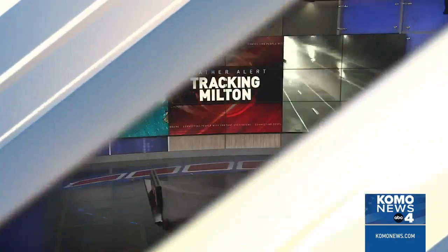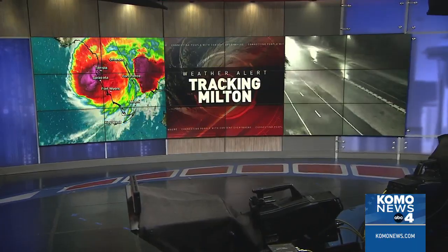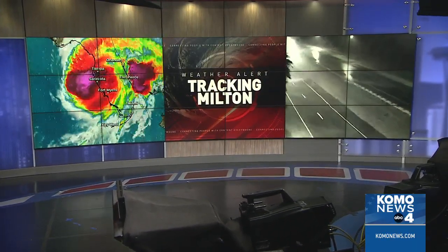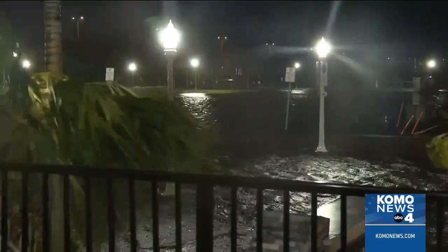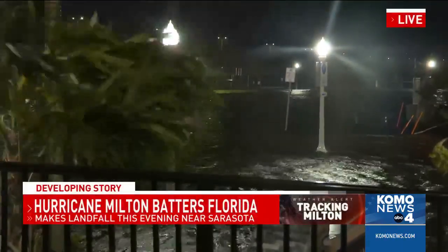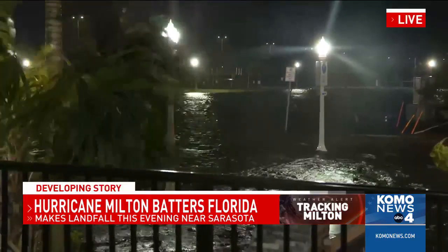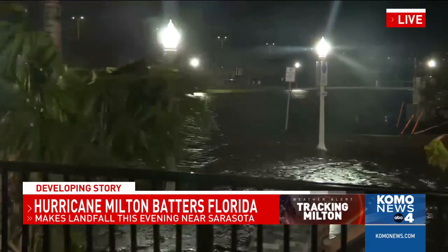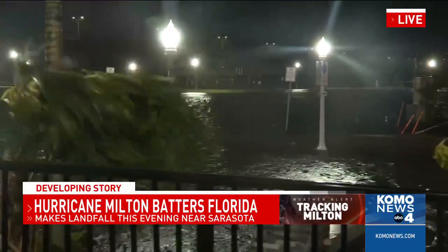Developing tonight, Hurricane Milton has made landfall along Florida's Gulf Coast just south of Sarasota as a Category 3 storm with maximum sustained winds of 120 miles per hour. Statewide, more than 1 million people are already without power. This is a live look from Fort Myers, 79 miles to the south. And you can see how the wind and rain continue to hammer the region. You can also see some of that storm surge and flooding already underway.